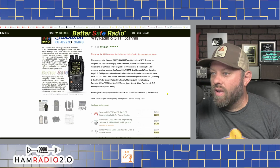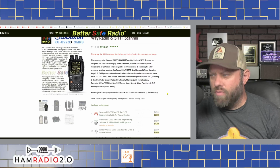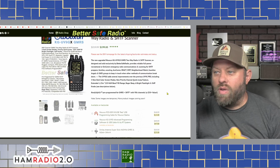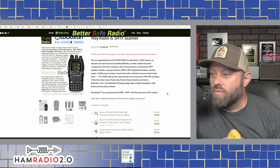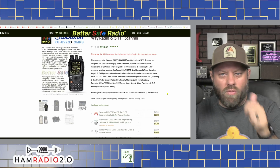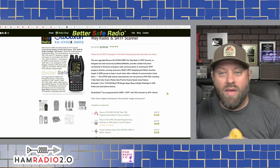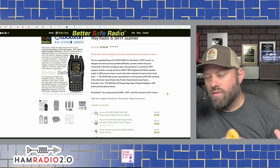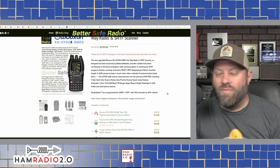The UV9 Golf X-Ray adds several improvements over the previous UV9G Pro, including 3 dark color screen modes, so you can change the colors on the screen. New priority channel quick jump feature, which is just a button where you can jump to your favorite channel anytime you want to. Extended 1.25 meter 220 ham band receive range. It won't transmit on the 220 ham band, but it will receive. Roger beep, a bright flashlight, and stiff knobs.